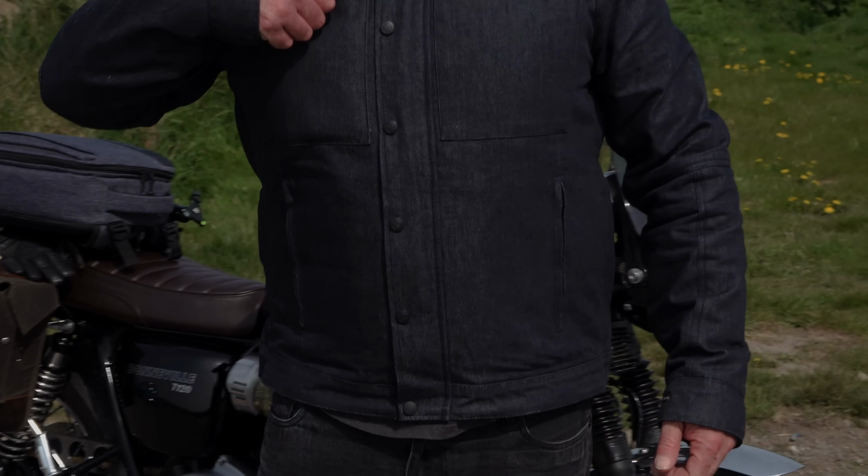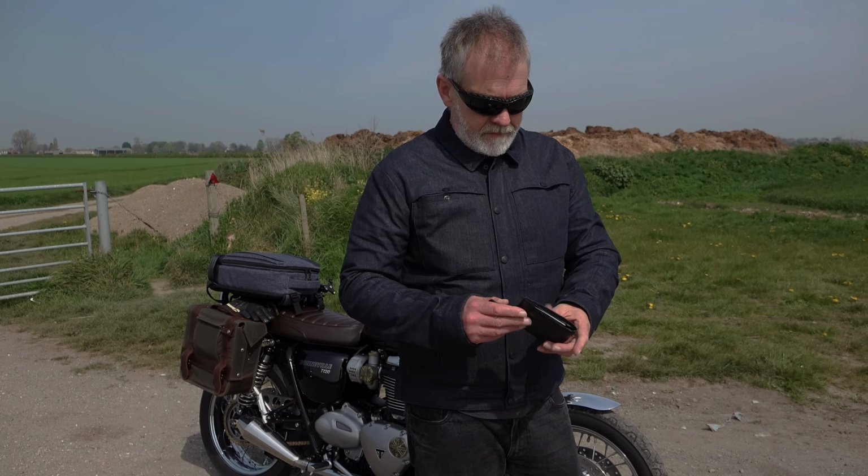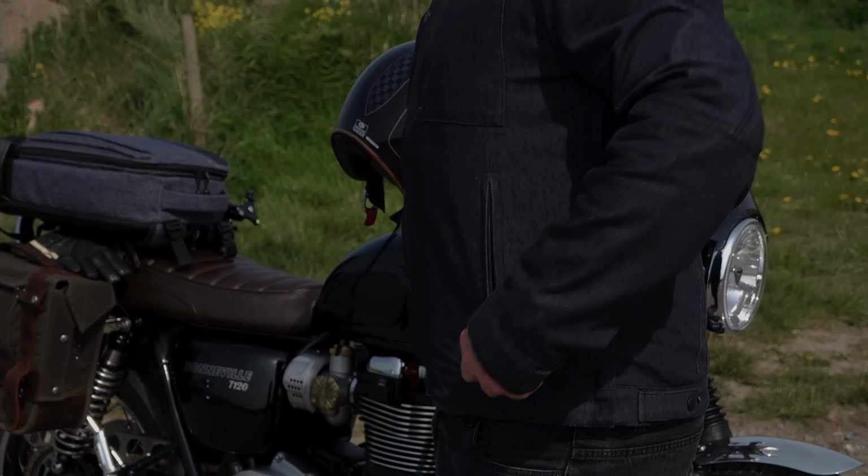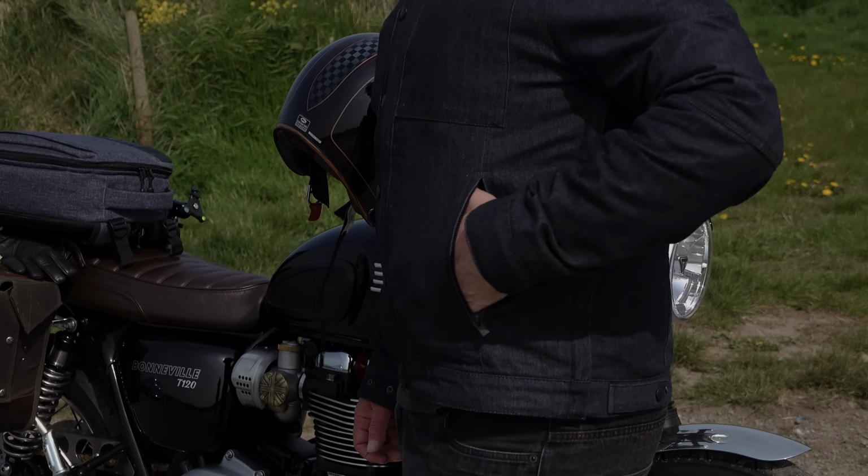The hem is further adjustable with a traditional press stud tab. The 2 breast pockets are spacious. You can easily fit your wallet or a large mobile phone with ease. And it also has 2 hip pockets with a zipper to stop the contents falling out while you're riding.